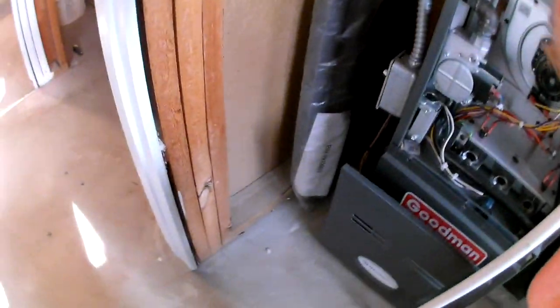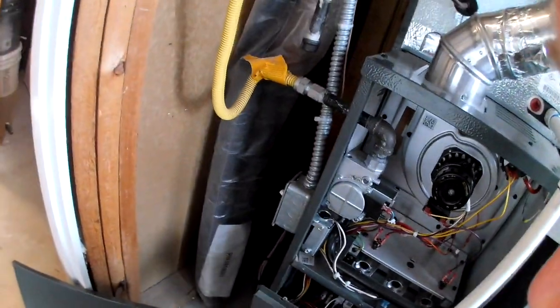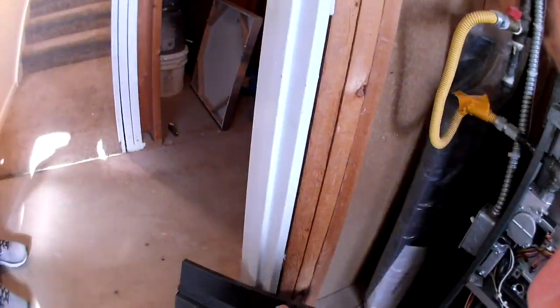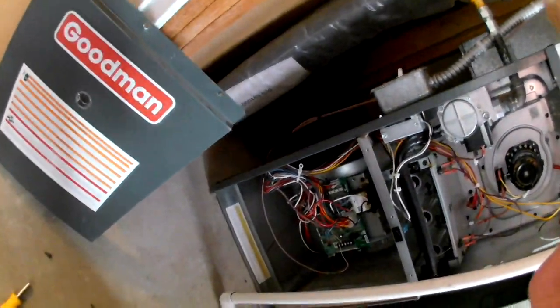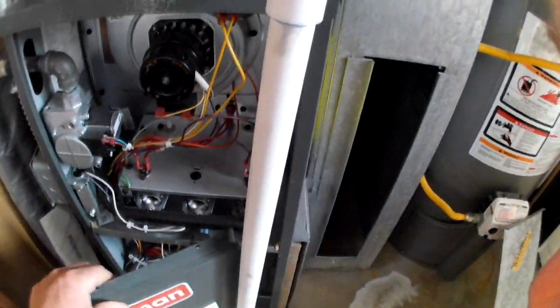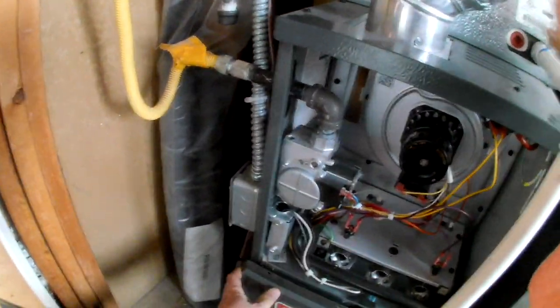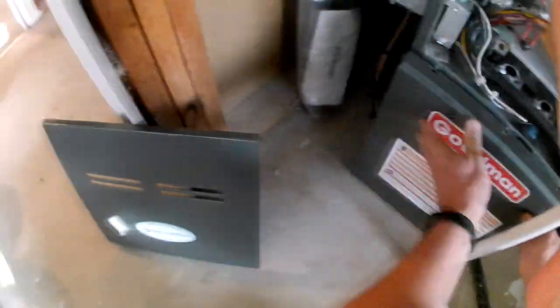Oh yeah, that's gorgeous in there. So they've made up for not changing the filter by just replacing the furnace. That's not something I would suggest that you do. I've replaced the filters in my lifetime. That's good.